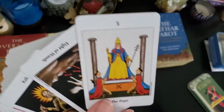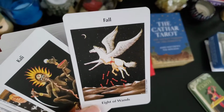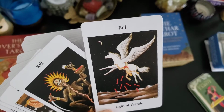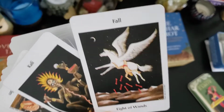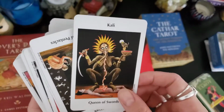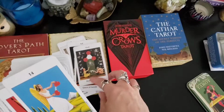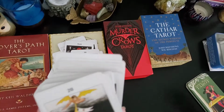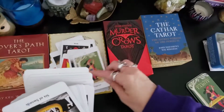You can look into, like the Wildwood, you have more options. You can look deeper into it. I really like this Eight of Wands. The Eight of Wands is typically fast moving communication, and they have this as Fall, which is really interesting. But yeah, see, you have Kali, so you could look into that and get a bit more depth from the cards in that way. Judgment. Judgment is always such a weird card. There's the Magician, so that's what's on the 10.